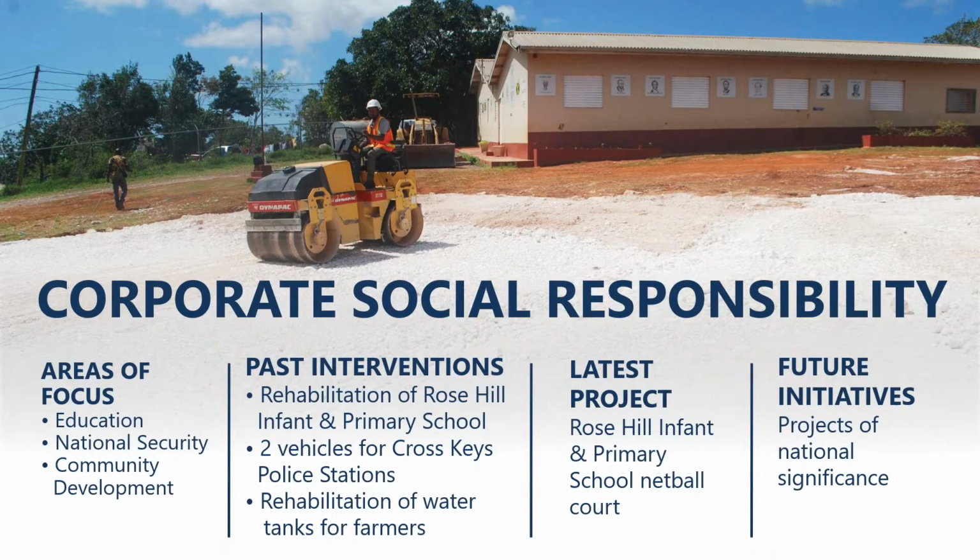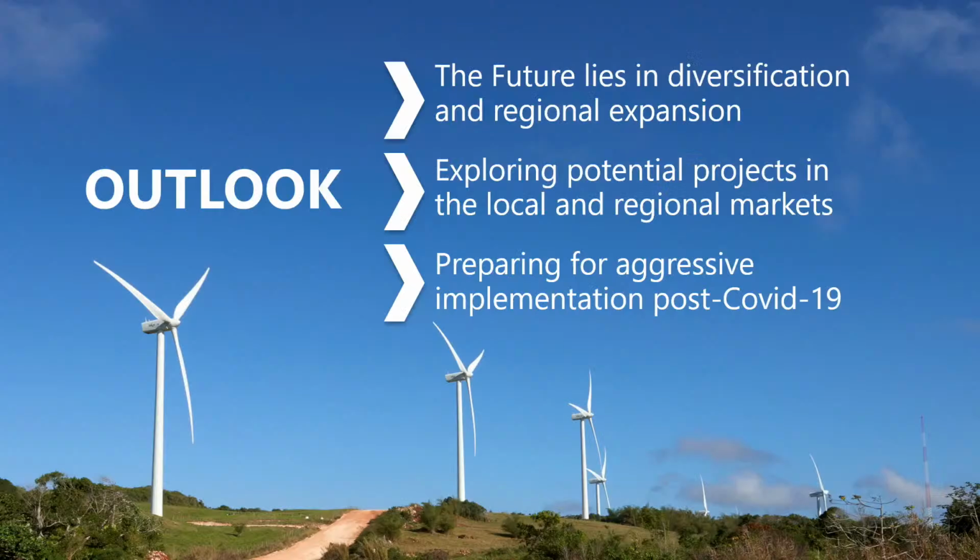Outlook, which is what we get most of the calls from our shareholders about. What is the future of Wigton? Ladies and gentlemen, the future of Wigton, like most companies, lies in growth and diversification.